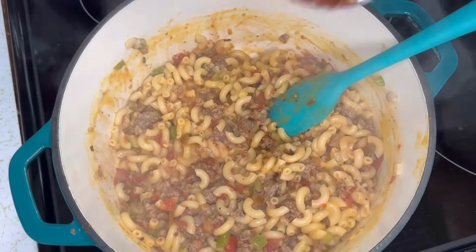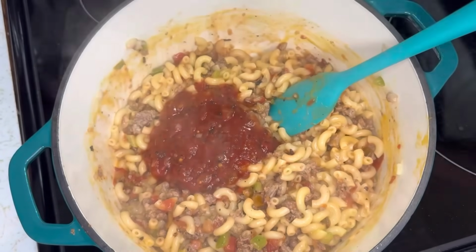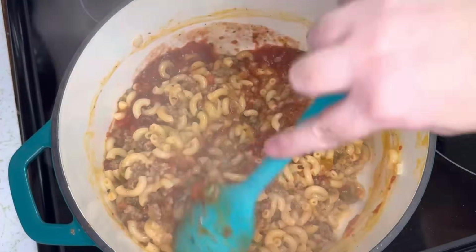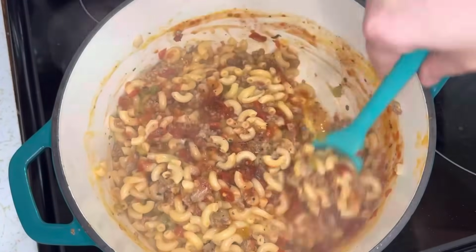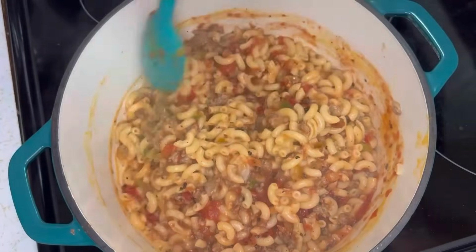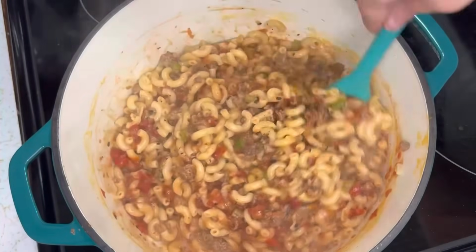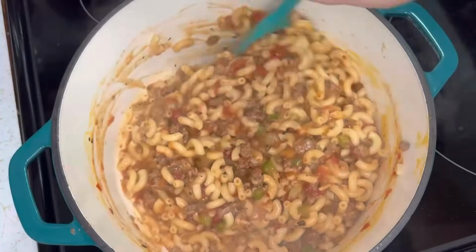And y'all, this smelled so dang good. If you have it in your budget to add some cheddar cheese, that would be great. Sour cream, maybe a little bit of pico on top. You could dress this up any way you want if you have it in your budget, and it would be fantastic. But it was absolutely delicious like this.